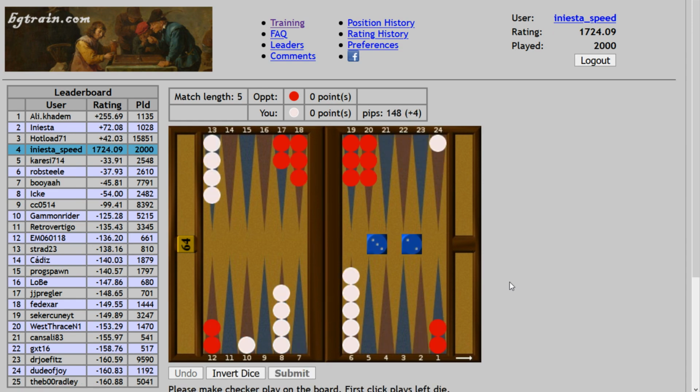Next position. 3-2. Okay, the race is quite even. We'll be up 1 pip after the race. It's 0-0 to 5. So this is the 3, I think. That's very nice to make an outside point. And since we're up 1 pip, we want to do this?